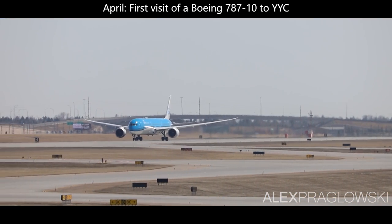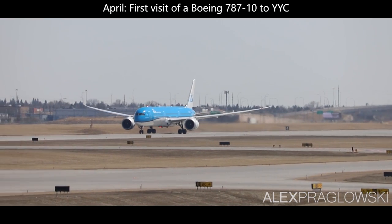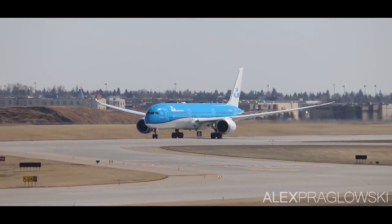Also in April, KLM sent their largest Dreamliner, the 787-10, to Calgary for the very first time as an aircraft swap on their Amsterdam route. This was also the first visit of the type to YYC.